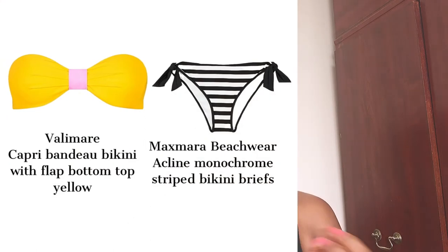I love the stripes. It's like black and white stripes, and I just think, which other way can we actually play with our colors with this beautiful stripe? Why not go for a neon yellow with a hint of candy pink? It's such a perfect match for this beautiful black and white print.